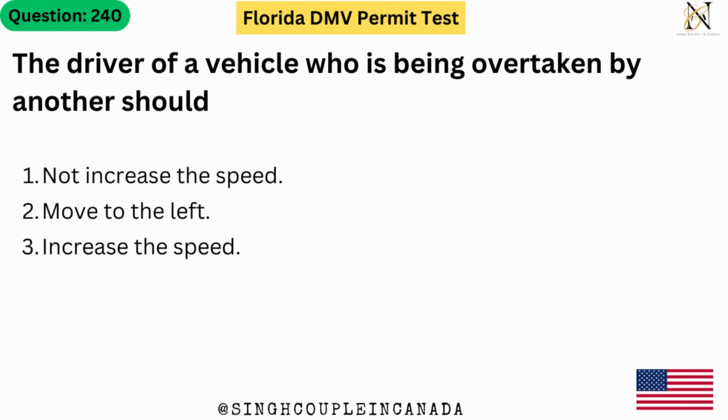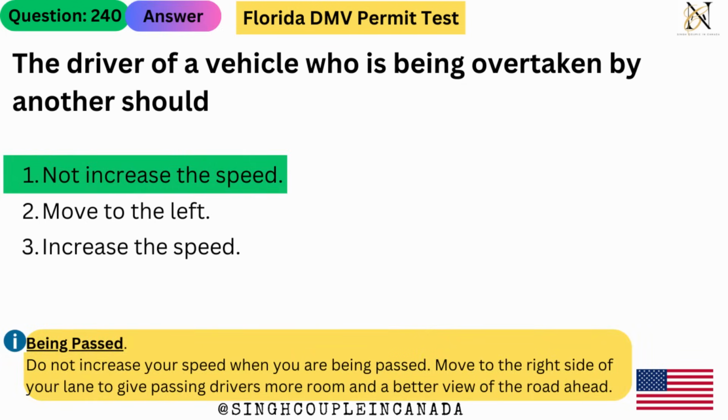The driver of a vehicle who is being overtaken by another should 1. Not increase the speed. 2. Move to the left. 3. Increase the speed. The answer is 1. Not increase the speed. Being passed: do not increase your speed when you are being passed. Move to the right side of your lane to give passing drivers more room and a better view of the road ahead.